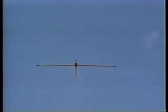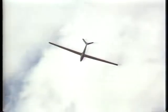The streamlined design of this Salto aerobatic sailplane is an example of the nearly unlimited performance of modern design. At high speed, the Salto sounds like a jet. Because of the increased performance of sailplanes, more and more sailplanes are entering aerobatic competition.